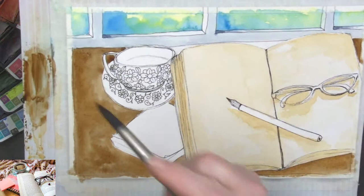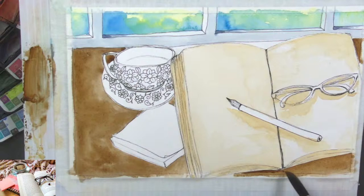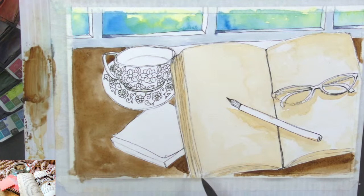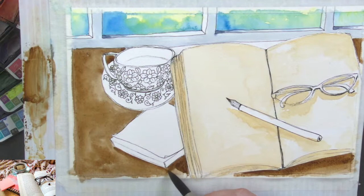So see, I'm taking a much more concentrated version of it. I'm getting a little bit darker brown down here. The paper is wet, so it's going to bleed out a little. A little bit darker right here. Maybe right along the edge of the notebook. The notepad.